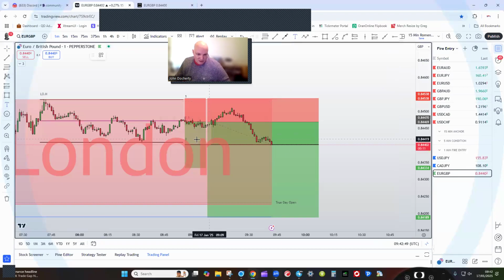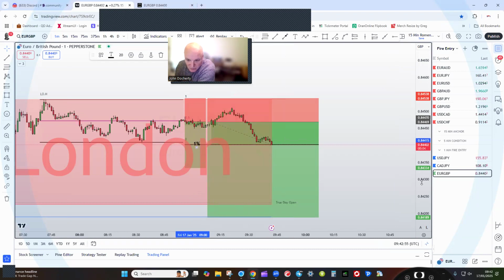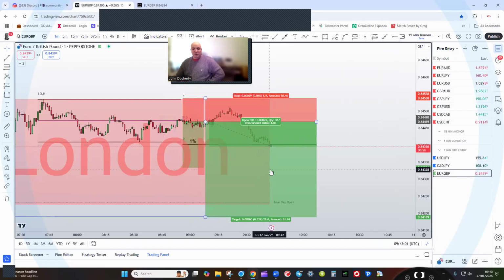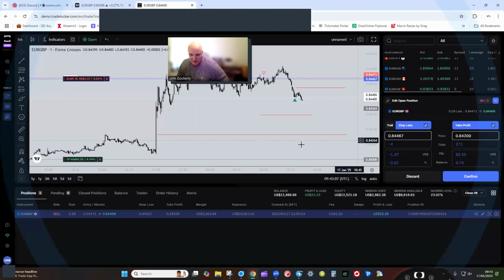Right, guys. So out of this 1 to 2, we've hit the 1%. Okay. Because we always go for low hanging fruit. 1% hit of this 1 to 2. We do have the 1 to 4 on here as well. We'll see if we'll go further. The position on here at the minute.